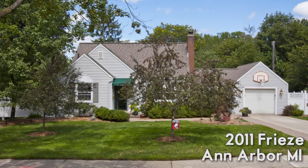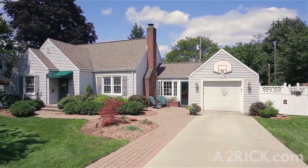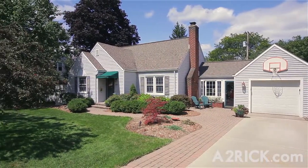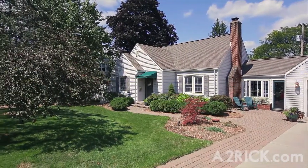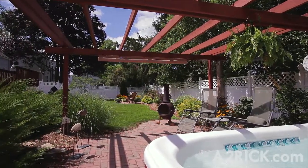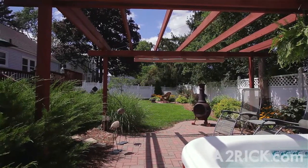Welcome to 2011 Frieze. This beautiful Cape Cod style home is located just moments south of Ann Arbor's exciting downtown district, all within walking distance to Michigan Stadium and Chrysler Arena. Sitting on one of the most lush, professionally landscaped lots in the area, you'll always find time to relax on the spacious rear deck or soak the day away under the pergola in the hot tub.